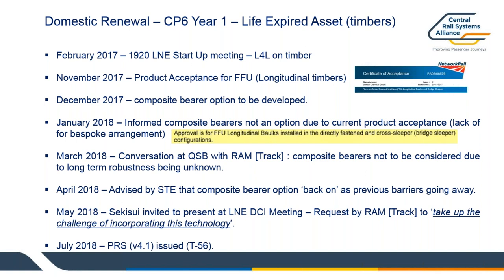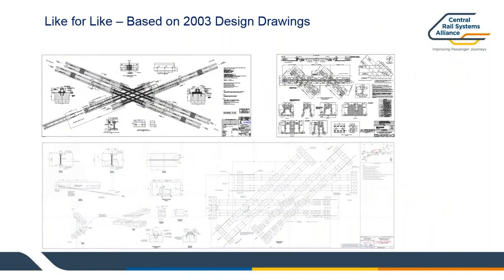So in July of 2018, Progress Rail were basically given the actual contract to build the whole layout, including sourcing the FFQ bearers, which again we'll talk about a little bit further. As it said before, the initial contract was looking at a way of relaying your flat crossing on a like-for-like basis on the actual 2003 design, so looking at replacing the timber matrix that the bearers were as they were installed in 2003.